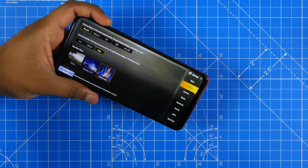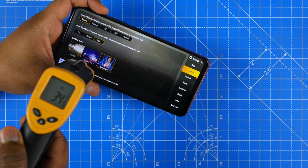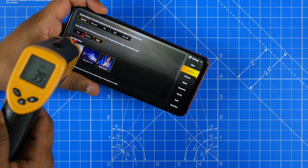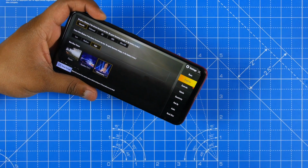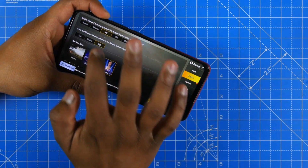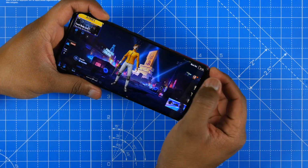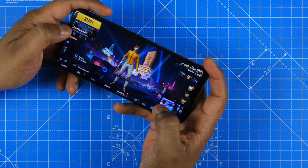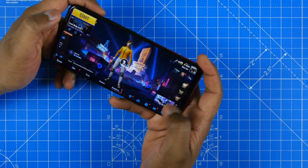So guys, this was smooth, high, and you can see that the temperature is right now on 39 degrees or around 40 degrees on the front, which is quite decent and acceptable. I mean, it's not that much. Now we will play on HD high, which is the maximum setting, and let's see how it performs. And this time we will play zombie mode once again. Let's play this only.